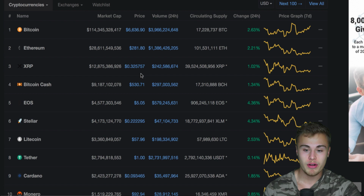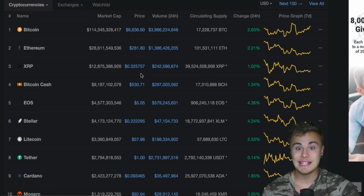Bitcoin is actually at $6,600, a little bit over, so above that $6,500 resistance level. Ethereum at 280, still trying to regain support at $300. And we have Litecoin at 57.96, almost at $58, up 2.53% on the day.